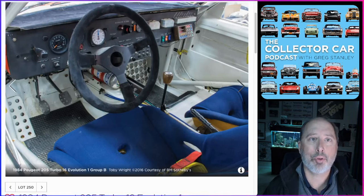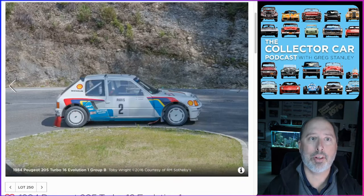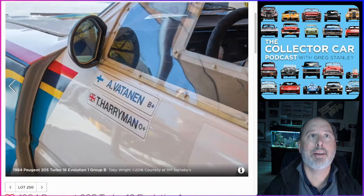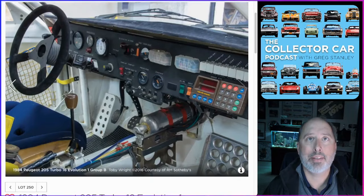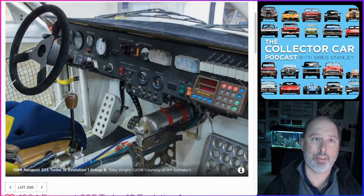Now, from Motor One, as the Group B formula was short-lived, the Peugeot went down in history as the most successful car in the Group B era, amassing 2 drivers and constructors titles and won 16 rallies in total. Now, if you're not joining me on YouTube, it looks like just your basic hatchback with flared fenders in the rear with a vent, some crazy graphics on it. Not as wild as some of the other ones, but definitely a full-on race car.